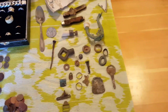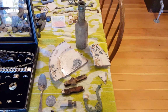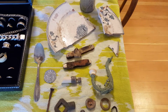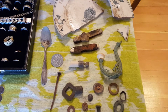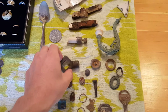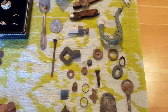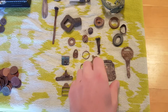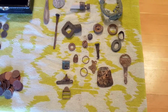Back in January, I had a really interesting couple of hunts at this site where a lot of old, interesting relics were coming up. Found old china, old pieces of brass, old spoons here, square nails. These are lead seals of some sort. Just really cool stuff from a completely different era. This is a hotel room fob, an old key.